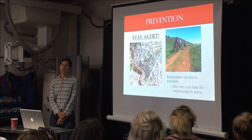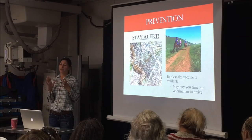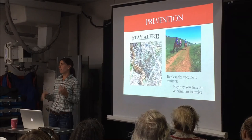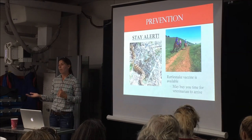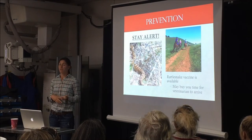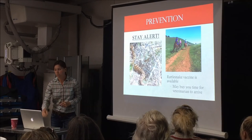There is a rattlesnake vaccine available, which we do carry. While the vaccine is not enough to make your horse okay after they've been bitten by a rattlesnake, it might buy you some time. So if we're far away and your horse isn't vaccinated, it might buy you some time. So there is that vaccine available.